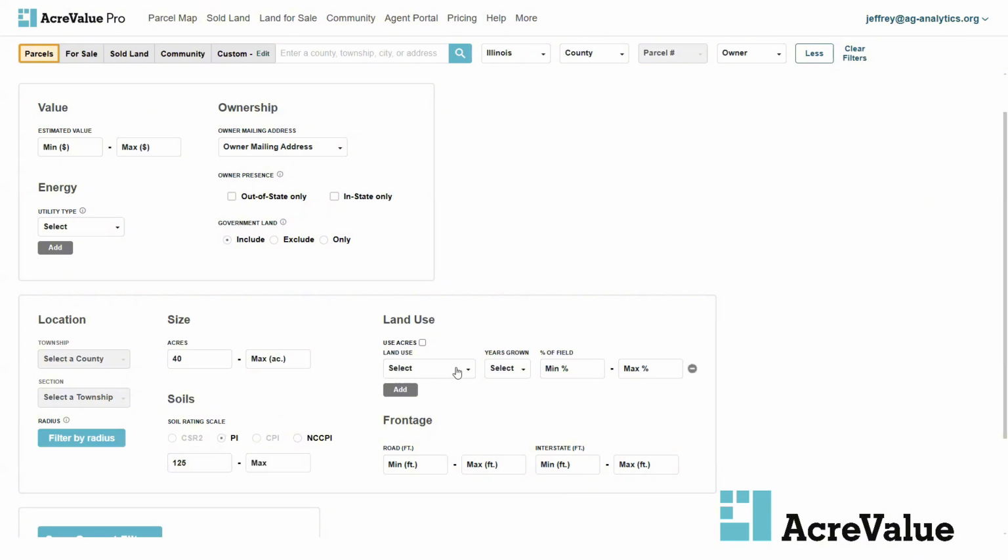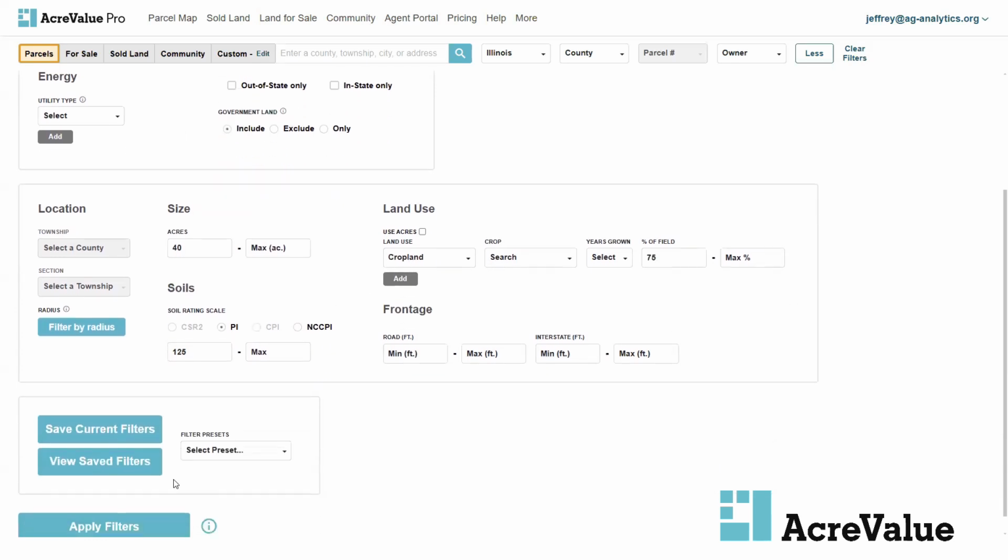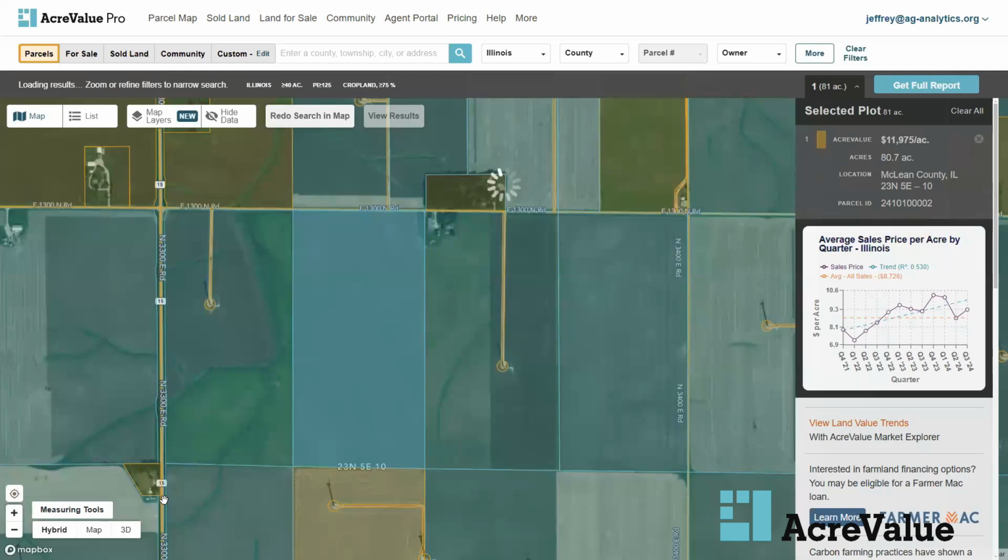If I also wanted to go after properties that have been mostly cropland recently, trying to eliminate things like tree cover, eliminating easements and other riparian areas, certainly I could do that to make sure that I find properties that are mostly cropland. Once I run this search here, let's take a look at what comes back.